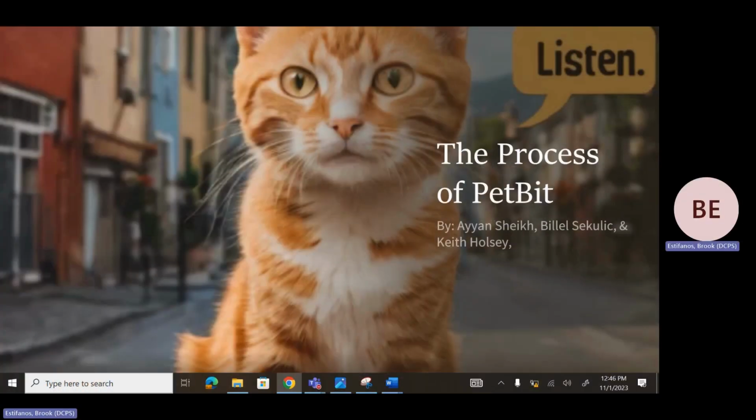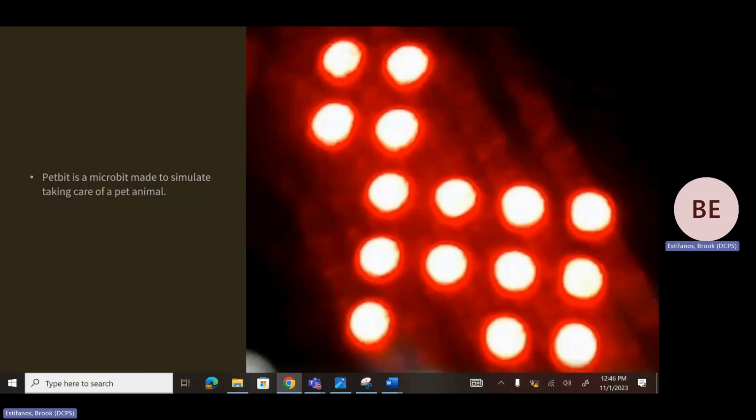The Process of PetBit by Ayyan, Billel, and Keith. What is PetBit? PetBit is a microbit made to simulate taking care of a pet animal.